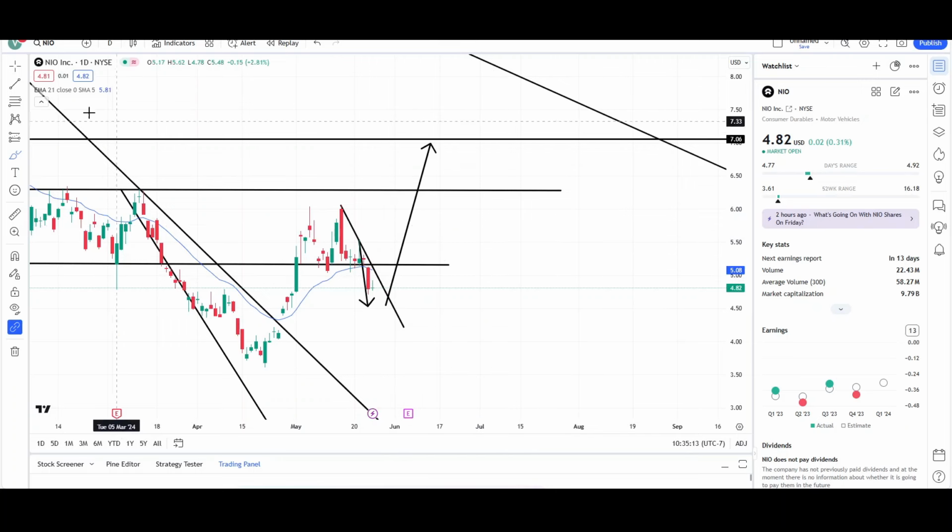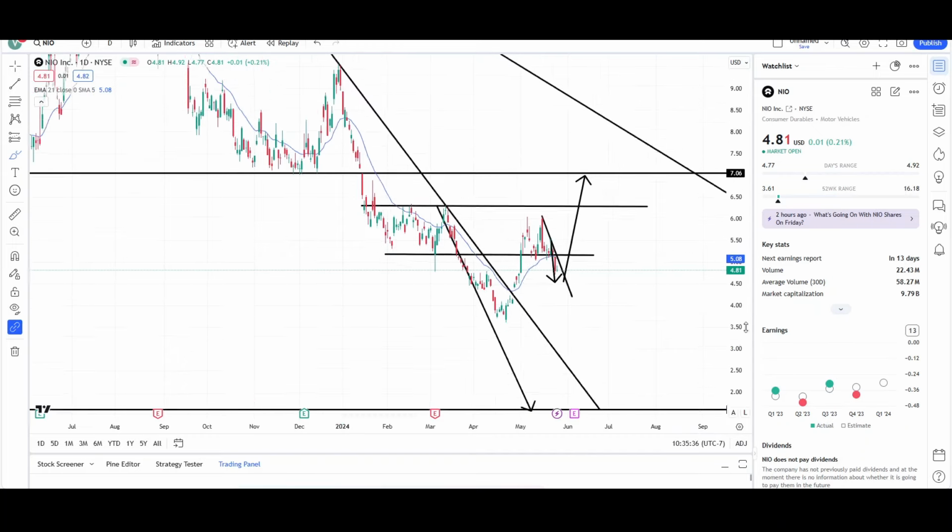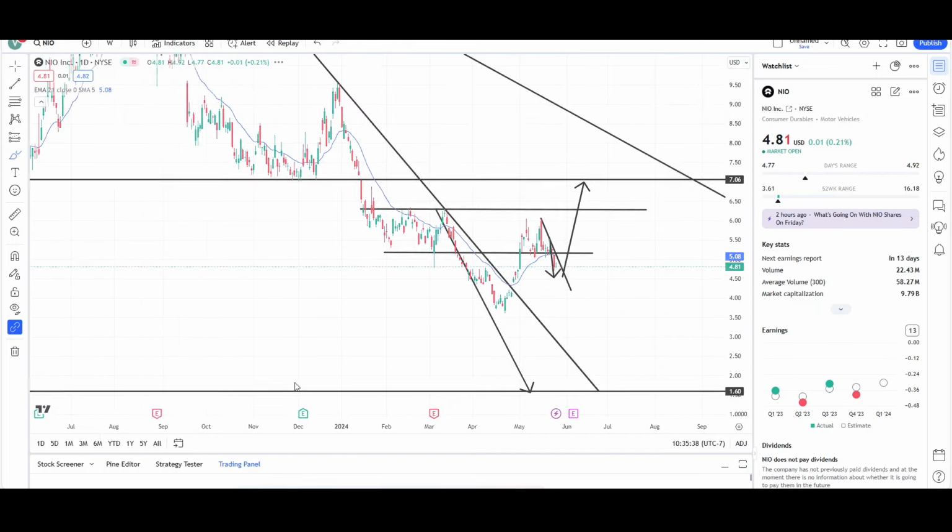If that doesn't occur, if we continue to stay below this trend line right over here, then where is it going? Like I said before, the mid $4 level, 4.50, and then possibly these gap fills over here, the most noticeable one at 4.12, and maybe even a new low of this downtrend. But right now, I still think we can see a push up higher. So we'll see what happens in the short term for NIO. Let's take a look at the weekly chart.